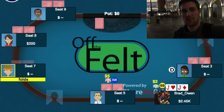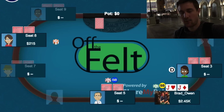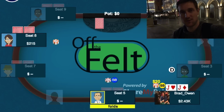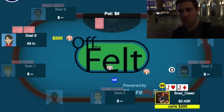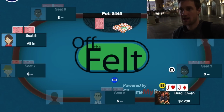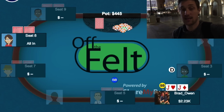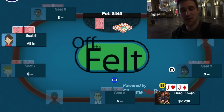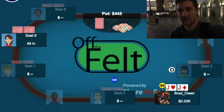Then a few hands later, I pick up pocket jacks in the small blind. A player limps in. I raise to 20. That player then jams for 220. I make the call. He asks if I have a big pair, and I say, yeah, I have jacks. I roll it over, and he says he has ace high, and I said, do you want to flip it over so we can sweat it together? And he says, no, it's bad luck if I flip it over.